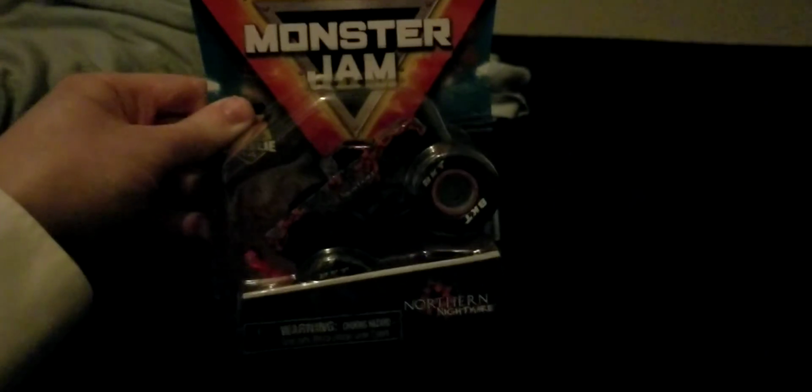I think this might have been either in that same Goodwill haul bag with that truck back there, or in another Goodwill bag or something, but I don't remember. So yeah, I made this custom creation. Pretty cool. Now let's take a look at the Northern Nightmare and see how it compares to the regular Mattel monster truck.